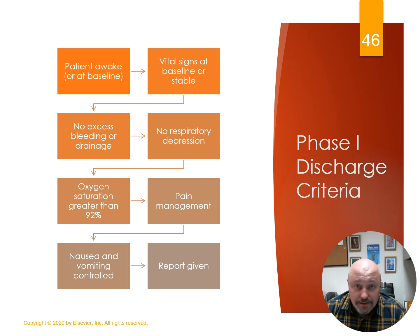Before sending the patient to the phase 2 care area, the patient should have a return to neurologic baseline, being aware of the situation, oriented, and able to follow commands. Also being hemodynamically stable with blood pressure and heart rate within or close to the baseline. The surgical site should have minimal drainage, and the pain should be managed with a continuous plan for further management.